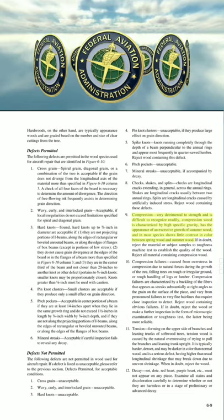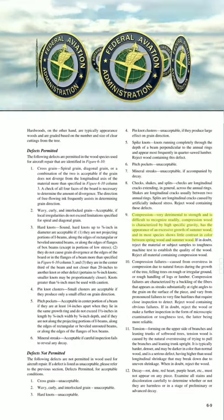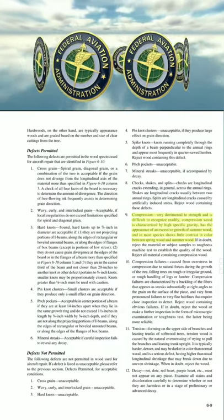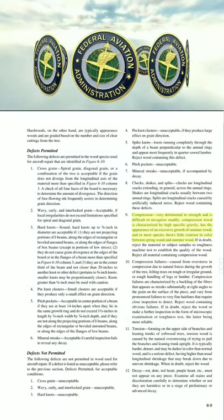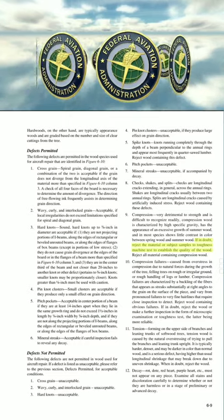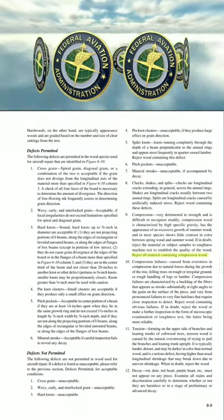9. Compression wood. Very detrimental to strength, and is difficult to recognize readily. Compression wood is characterized by high specific gravity, has the appearance of an excessive growth of summer wood, and in most species shows little contrast in color between spring wood and summer wood. If in doubt, reject the material or subject samples to the toughness machine test to establish the quality of the wood. Reject all material containing compression wood.